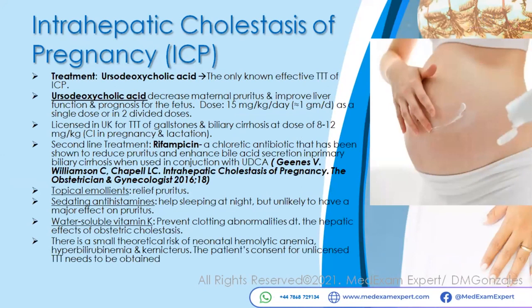The treatment for intrahepatic cholestasis of pregnancy is ursodeoxycholic acid, the only known effective treatment of ICP. Ursodeoxycholic acid decreases maternal pruritus and improves liver function and prognosis for the fetus, but it doesn't prevent fetal compromise. The dose is 15 milligrams per kilogram per day as a single dose or in two divided doses. You have to remember that ursodeoxycholic acid, or UDCA, is not licensed for use in obstetric cholestasis.